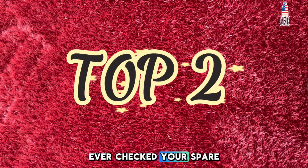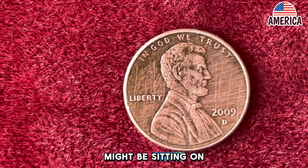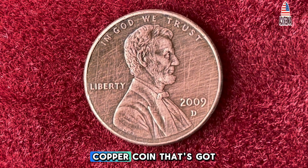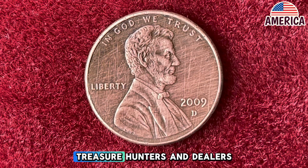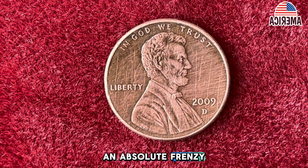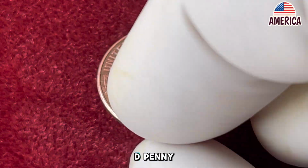Have you ever checked your spare change and wondered if you might be sitting on a fortune? Today, I'm going to blow your mind with a tiny copper coin that's got coin collectors, treasure hunters, and dealers across the country in an absolute frenzy. It's the 2009 Lincoln Penny.